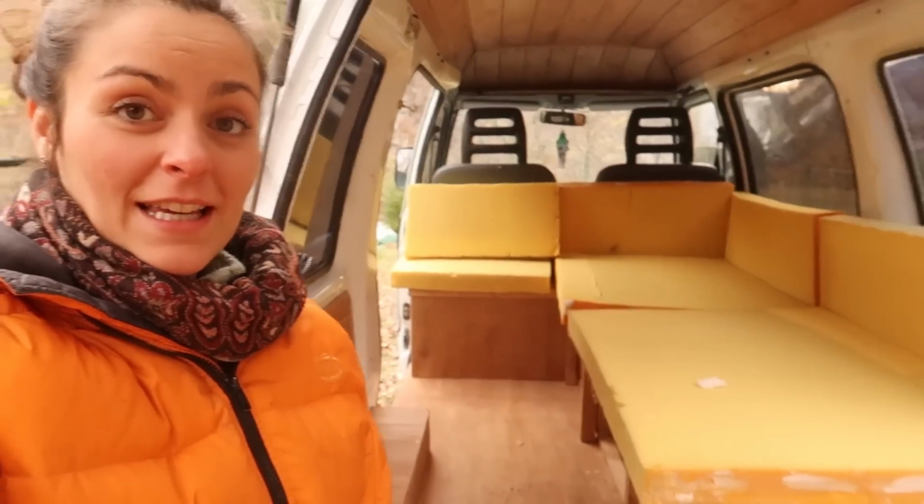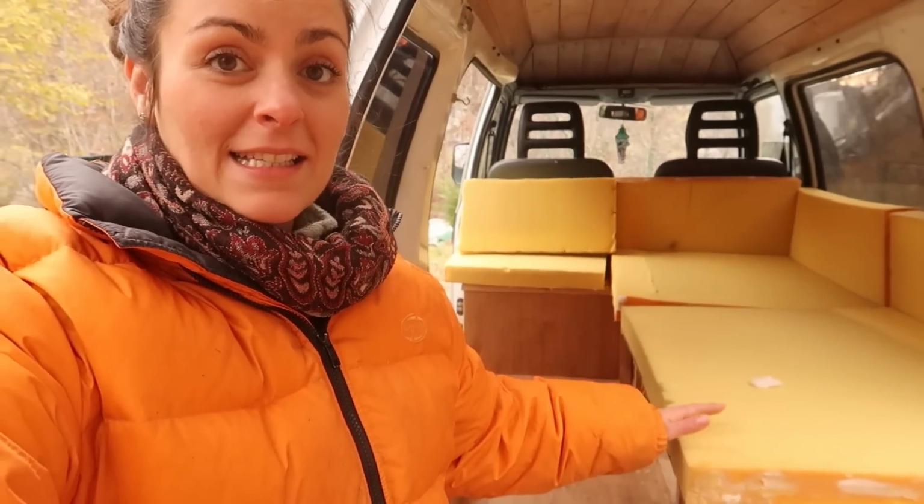Hello everyone! Today I'm gonna build the smallest kitchen you've ever seen in a van, and you might be wondering where on earth am I gonna fit a kitchen since the bed extends all the way to the other wall. And my idea is to make a kitchen that can actually lower itself.